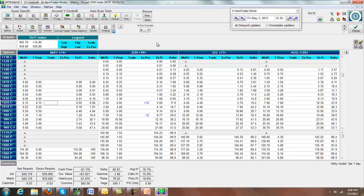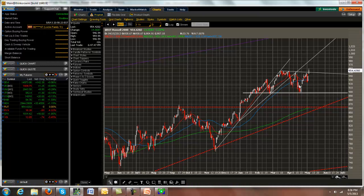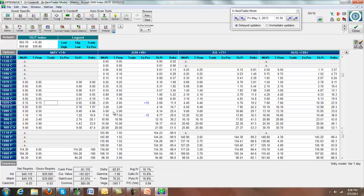I'd like to start with some of the simpler ones here. So we'll take a look at our V condors first. The June V condor is down a little bit of money. It's down about $1,000. We've had a very aggressive up move since we've put this on. We put it on at the bottom of this area here, and we've had just this really, really aggressive up move. So we are down a little bit, which is actually fairly unusual for a V condor with an up move.